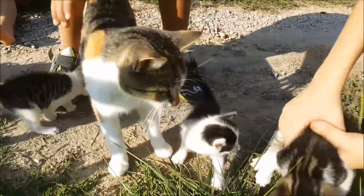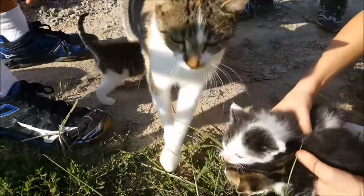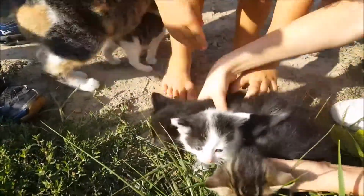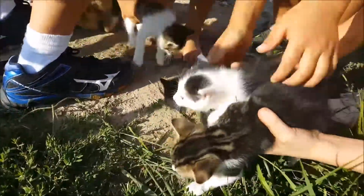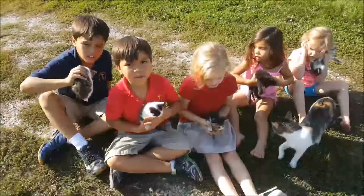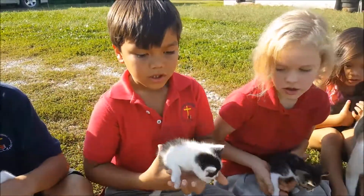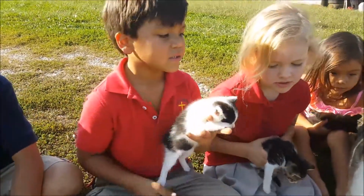Okay, everybody. Get all the kittens in front of their mom. Calling all kittens. So this is how our mom cleans them. She apparently just licks them. Yeah. Like this.